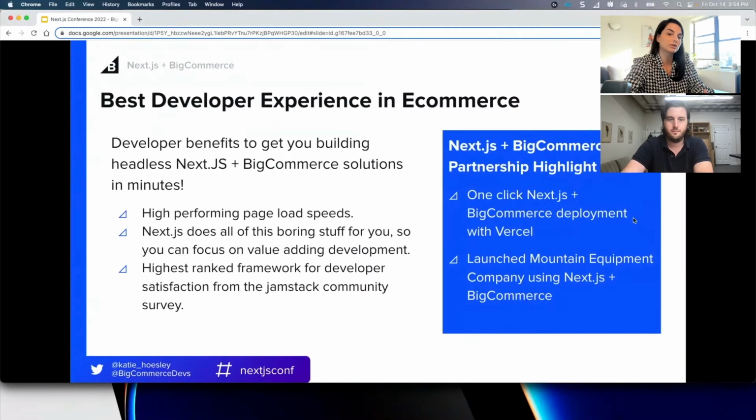BigCommerce is really focused on our Next.js partnership, continuing to launch new Next.js product offerings to better enable the development community. The one-click demo-ready Next.commerce store has proven to be really successful, and we want to continue to support the developer experience when building Next.js storefronts with BigCommerce, because this is a framework that has a lot of recognition and satisfaction with the community and offers a multitude of benefits that make a really big impact for merchants using Next.js.